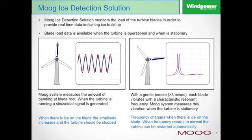This natural resonant frequency, as we know as engineers, changes as the mass builds up due to the ice accreting on the surface of the blade. As it builds up, it changes the mass of the blade, thus reducing the natural frequency.